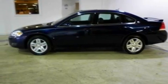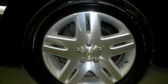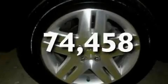Its top features include a power sunroof, heated seats, cruise control, a six-speaker audio system, a leather-wrapped steering wheel, a four-wheel independent suspension, 17-inch wheels, a low-tire pressure indicator, air conditioning with automatic climate control, and this vehicle has fewer than 75,000 miles on the odometer.